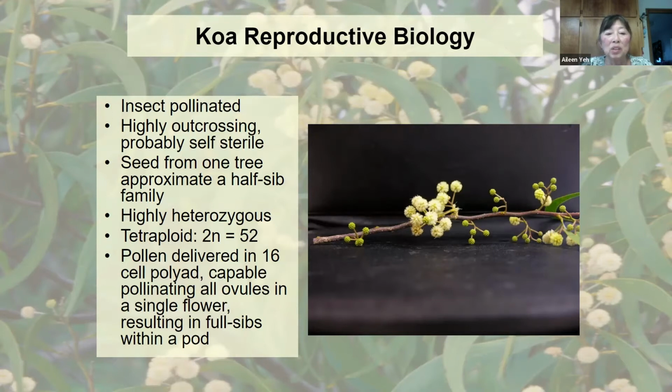So when we have a trial, each plot has like one family. They're like half-sibs. They're all related. They're highly heterozygous, tetraploid, pollen. I won't go through that. Okay, next.